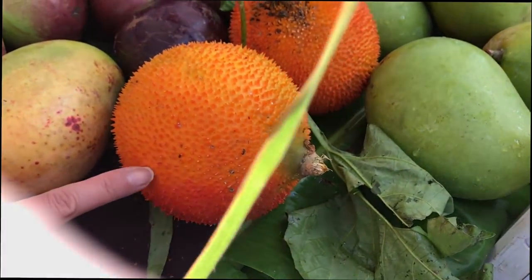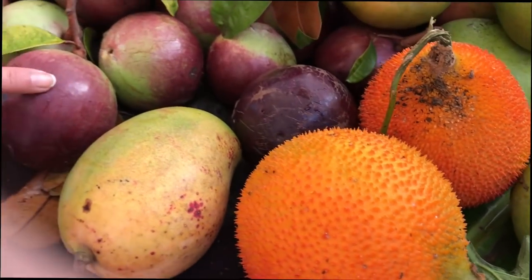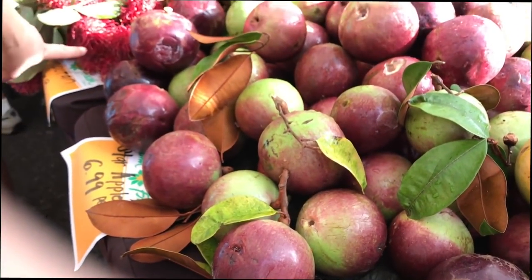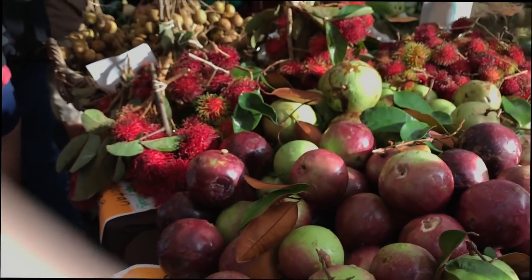I don't know what this is. This apparently is a star apple behind it. And then this is Rambutan behind that. This is good. I like this one. And then there's Longan in the back.